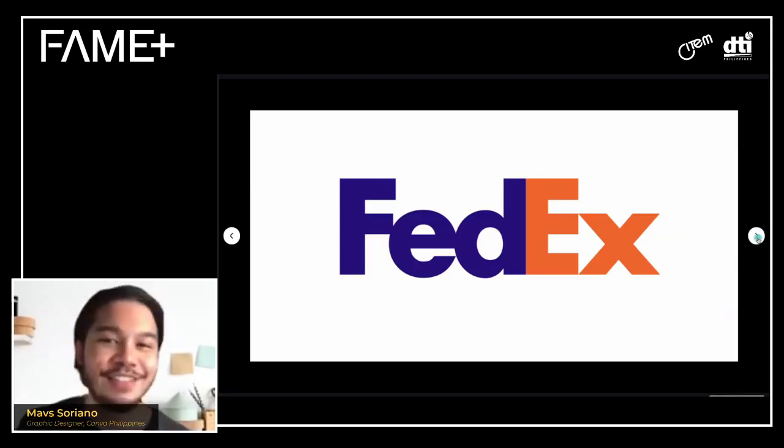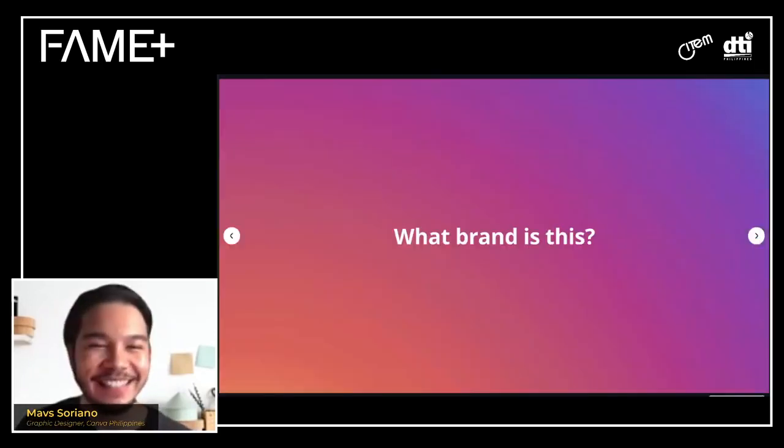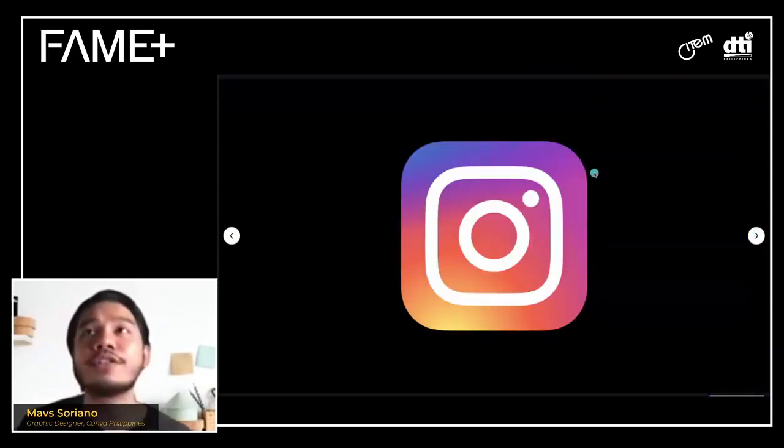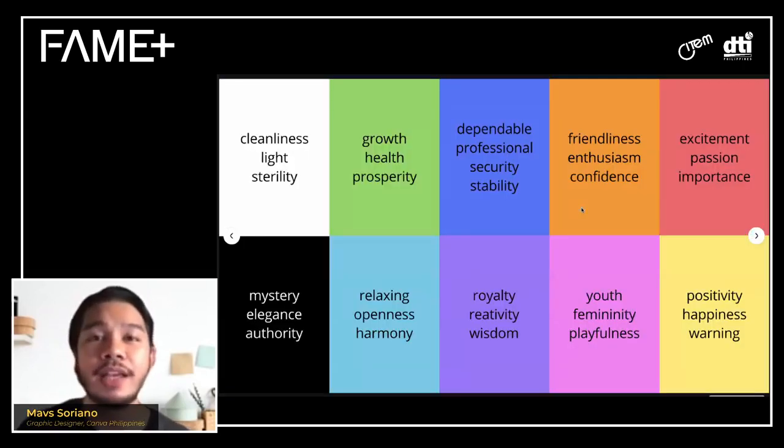So just a share ko lang. Anyway, like this gradient, what brand is this? So we have Instagram.